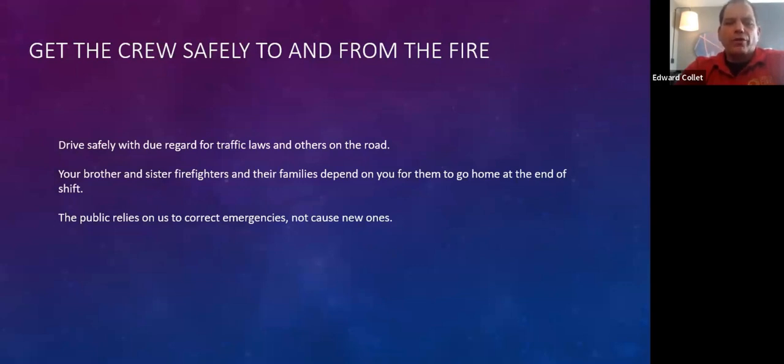Also, we're entrusted with the safety of the general public as we're driving to and from fires. It's not just that we have to go deal with one emergency. Because we're going to tend to one emergency does not give us the right to endanger others. We call that due regard here in the US, where we have a due regard no matter what we're doing to operate safely on the roadways. So that to me is probably one of the prime responsibilities of a pump operator: getting the crews to and from the fire safely and not endangering the public.